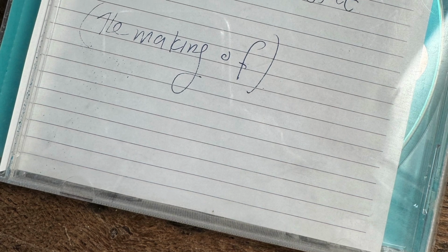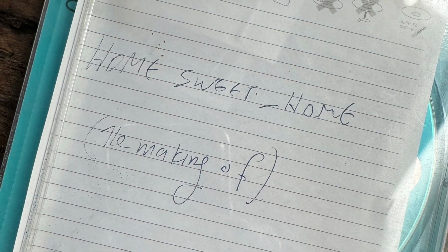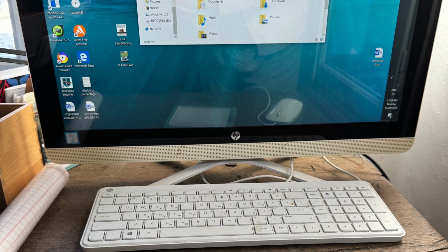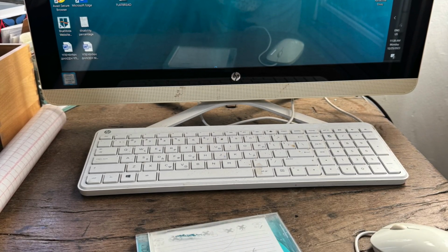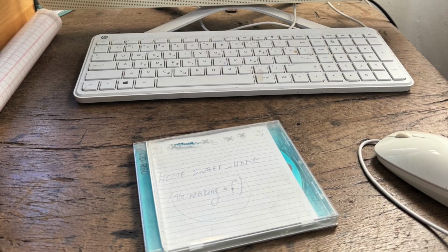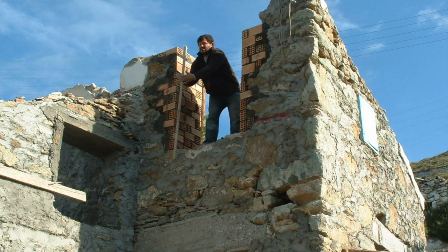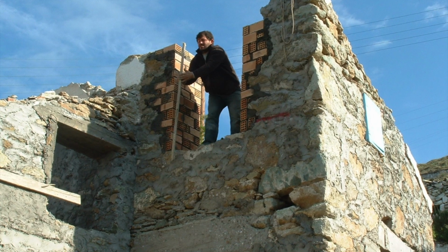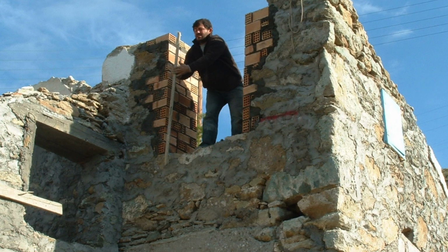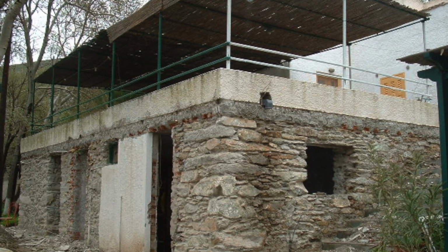More about the CD that I found while I was cleaning out my house. There are 70 images from the 2006 renovation of the stone house that I've been living in for nearly 20 years. Thank goodness I have a PC with a CD drive, and I was able to see the photos right away. They're photographs that I haven't seen since then, and it was shocking to remember how much of a transformation this house took. I'll be able to share this with you.